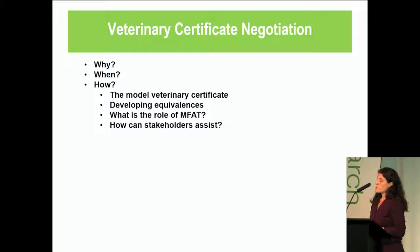So we have found our relationship with MFAT to be key, not just in this negotiation so far, but throughout MPI, whether it's produce or vegetables or flowers or anything coming from the EU. It's been very helpful, and also for exports.